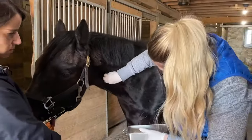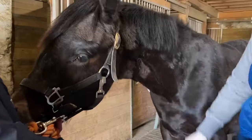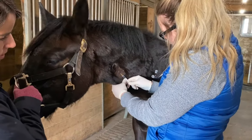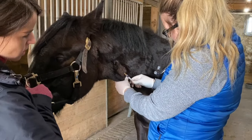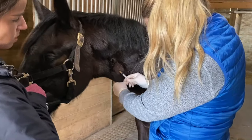We place an IV catheter for all castrations so that while our patient is under general anesthesia, we have easy access to his vein in case more sedative needs to be administered. This makes the surgery and anesthesia a safer experience for both the patient and surgical team.